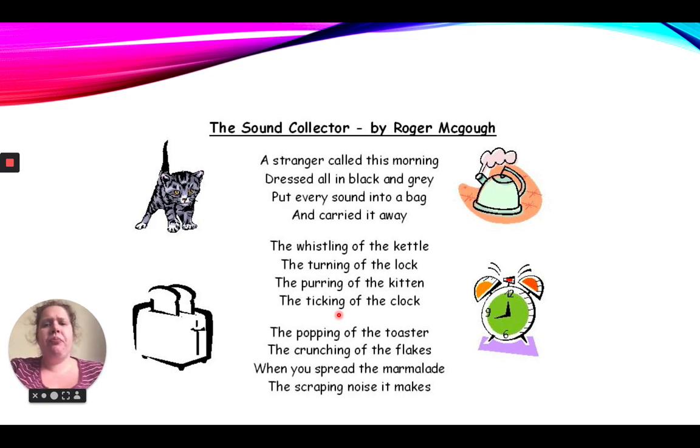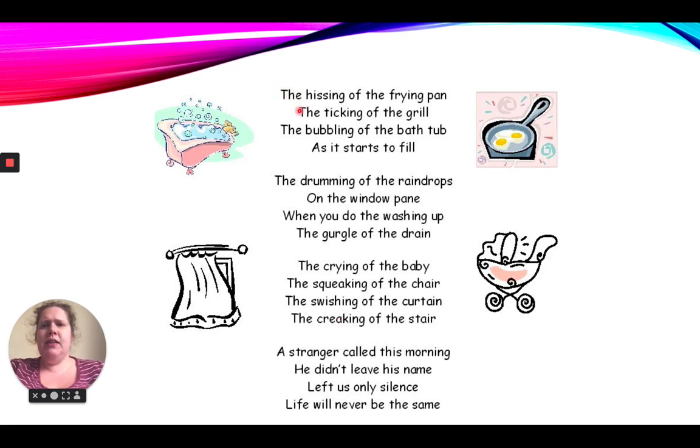A lot of the sentences, a lot of the lines start with the. Do you notice again the second and fourth line? They rhyme. Pain and drain. The fourth verse tells us all about the frying pan and the bubbling of the bathtub. It's when you got all your bubbles as it starts to fill. But on the fifth verse, it tells us where the noise is happening. So the drumming of the raindrops happens on the window pane. And then when you do the washing up, it tells us the gurgle is happening in the drain.